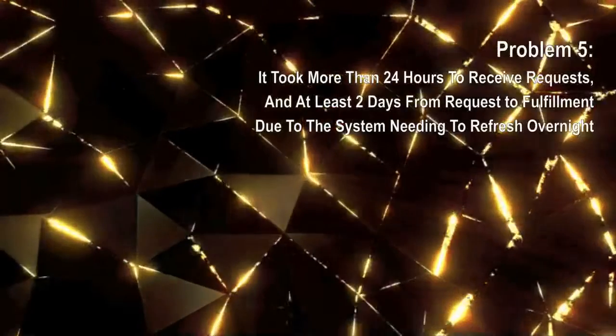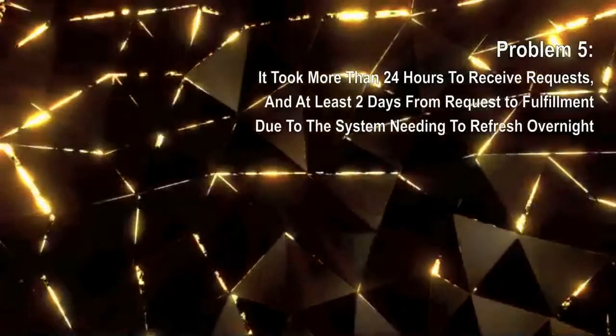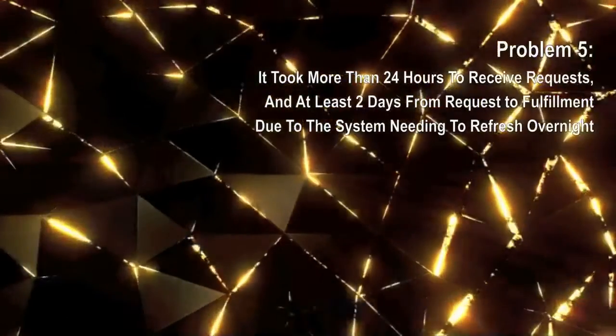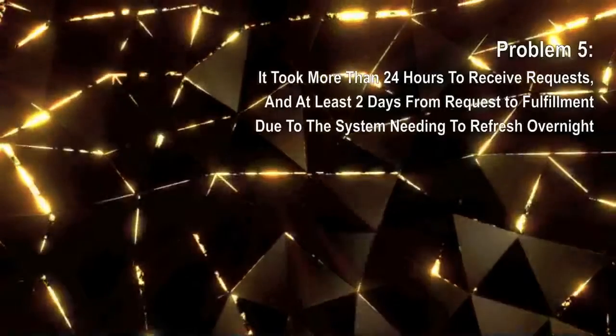And fifth, only through initial testing in the first few weeks of reopening did we realize a final issue, the turnaround time. It took over 24 hours from the point of user request until it appeared in Sierra's hold shelf. So not only was the setup and the steps for users complicated, but library staff getting notified and fulfilling the request could take up to 2 days.